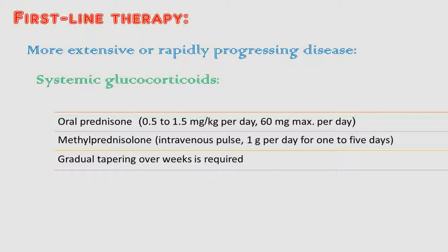The systemic therapies utilized in pyoderma gangrenosum are immunosuppressive and immunomodulatory agents that calm the inflammatory process to allow for wound healing. Systemic glucocorticoids. Systemic glucocorticoids such as oral prednisone, 0.5 to 1.5 mg per kg per day with a maximum dose of 60 mg of prednisone per day, or intravenous pulse corticosteroids such as methylprednisolone, 1 g per day for 1 to 5 days, often induce a rapid response and are typically used as initial therapy.